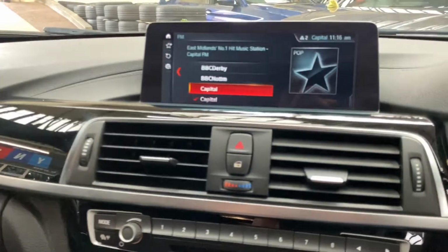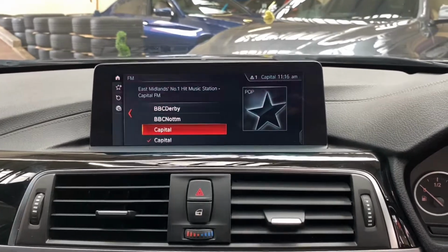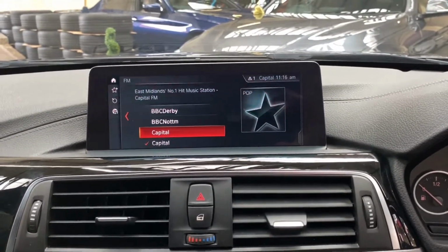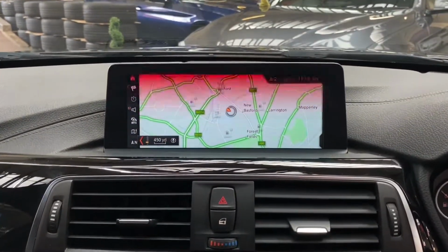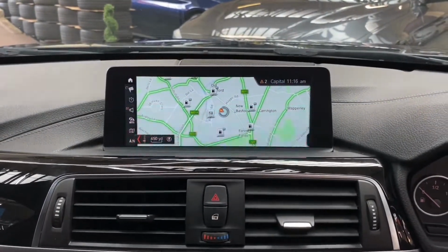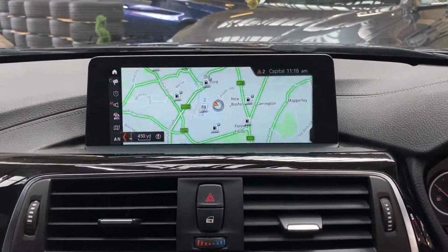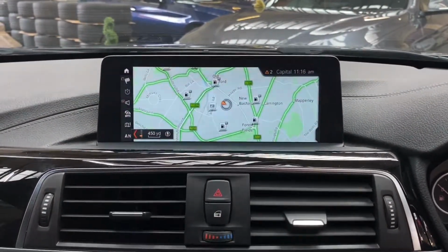So once I'm sat down very comfortably, we're greeted first of all by the professional wide navigation and media screen, and we will of course run through a couple of the features of that. First of all, the map view. This is of course a facelift car, so we've also got the new facelifted iDrive screen and software. We've got real-time traffic updates to keep us on the fastest route possible.